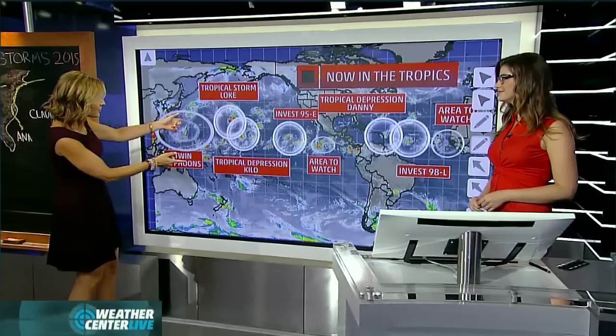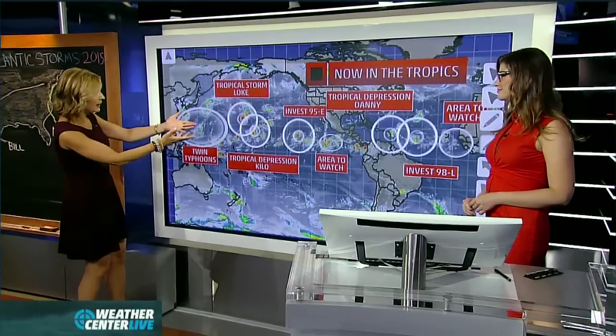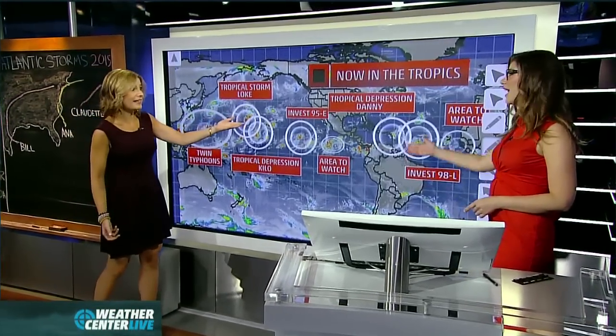Look at this map behind us. All these circles indicate areas that we are watching in the tropics. We've got twin typhoons still tracking in the West Pac, 2 in the Central Pacific, 2 areas in the Eastern Pacific, and then the Atlantic. The Atlantic is alive and well. This monsoonal trough is just getting going. We've got these waves exiting out over Africa.